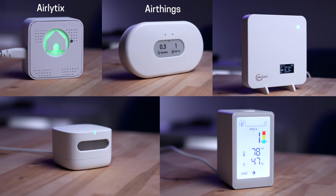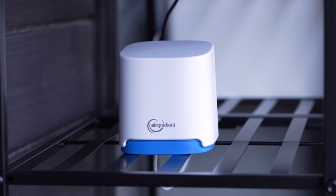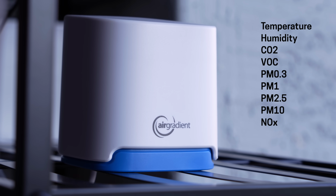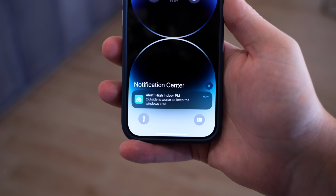Here are the devices I tested that have particulate matter detection. And this number normally should be really low. If it does go high, you might think, oh, just go open up a window. But that might not be a solution because the outdoor air could be even worse. I feel like I keep giving more and more bad news in this video. But if you want data on your outside air, well, Air Gradient has an outdoor sensor that gives you accurate readings to use in automations. So if the outside air quality is bad and a door or window is open, you can get an alert to close it. Or if the air is good outside, then it will tell you to open it.